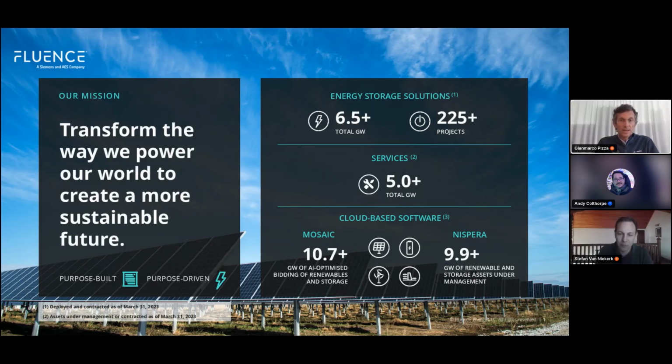So at Fluence, we are enabling the global clean energy transition with market-leading energy storage products and services, and also cloud-based software solutions for renewables and storage assets. As of today, we have 6.6 gigawatt of energy storage projects, a presence in over 47 markets, and more than 20 gigawatt of renewable and storage plants optimized in real time with our software solutions Mosaic for the bidding optimization and Nispera for the asset performance management. I hand over to Stefan for an introduction of BTE.